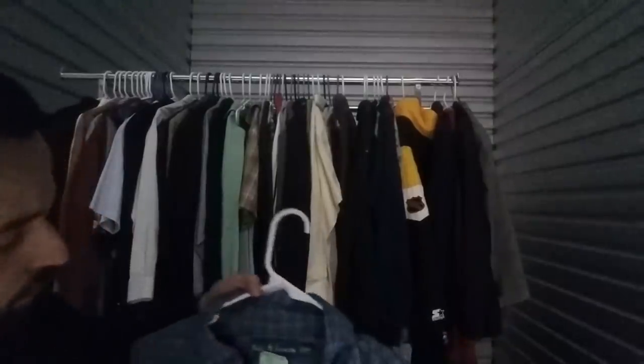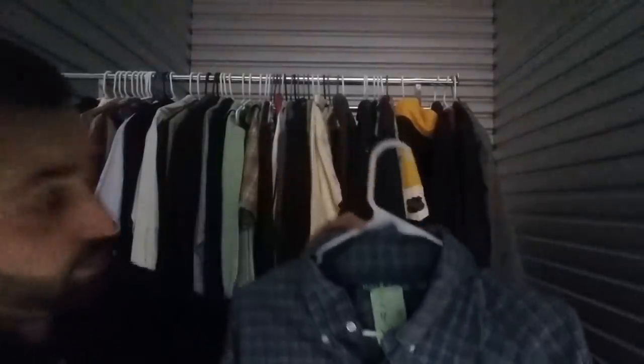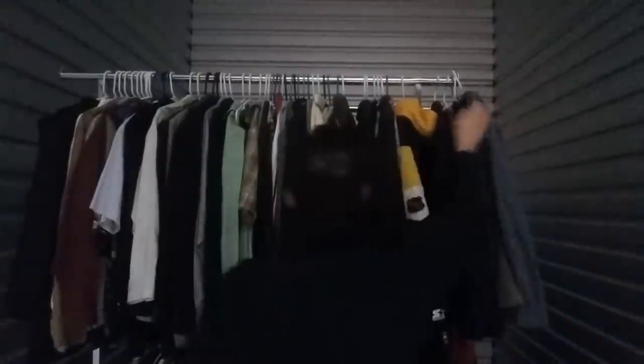Here is another Ralph Lauren shirt. The reason why I picked this up was, first of all, it was only $2.50. And second of all, the size was 2XL tall. So anytime you get that big and tall stuff, especially in well-known brands like Tommy Bahama or Ralph Lauren, or even Lacoste, you're going to make a lot of good money. So yeah, keep your eye out for stuff like that. And I'll pick out one more. Let's see.